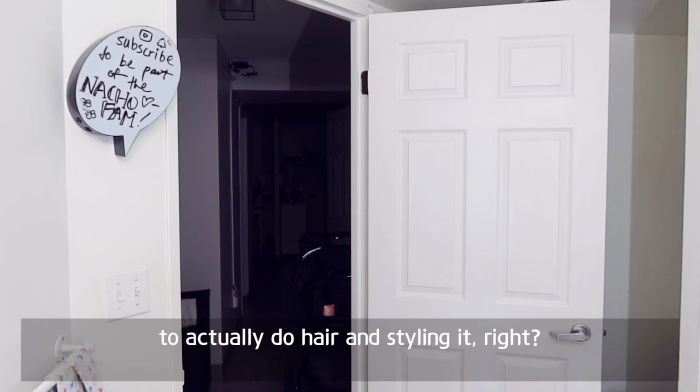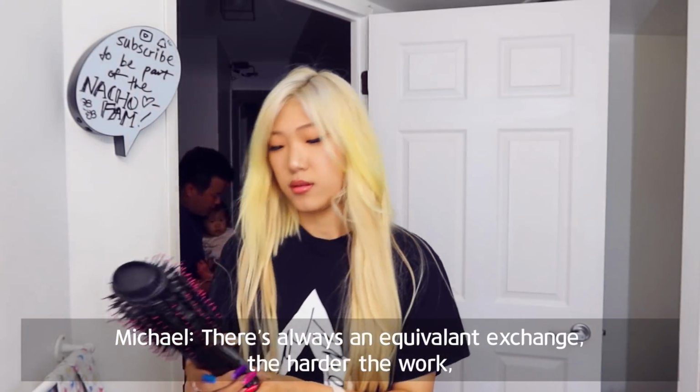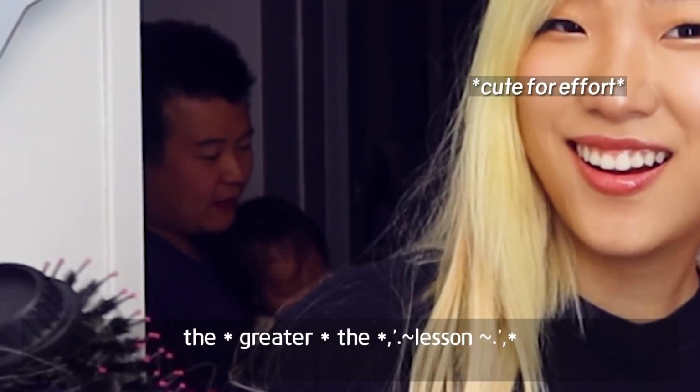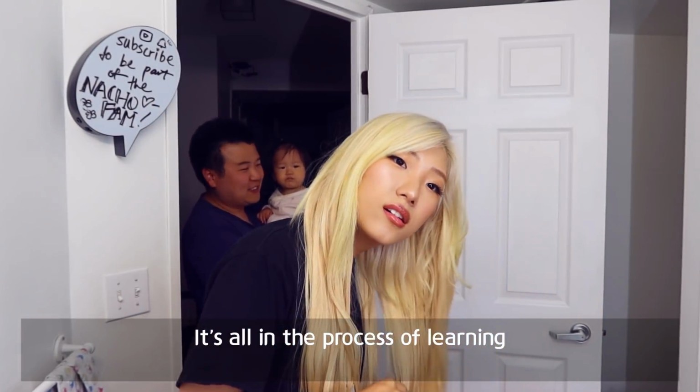So I should do the hair styling, right? The harder the work, the less. Don't you think so? I guess so. Don't worry. This is all good. It's all in the process of learning.